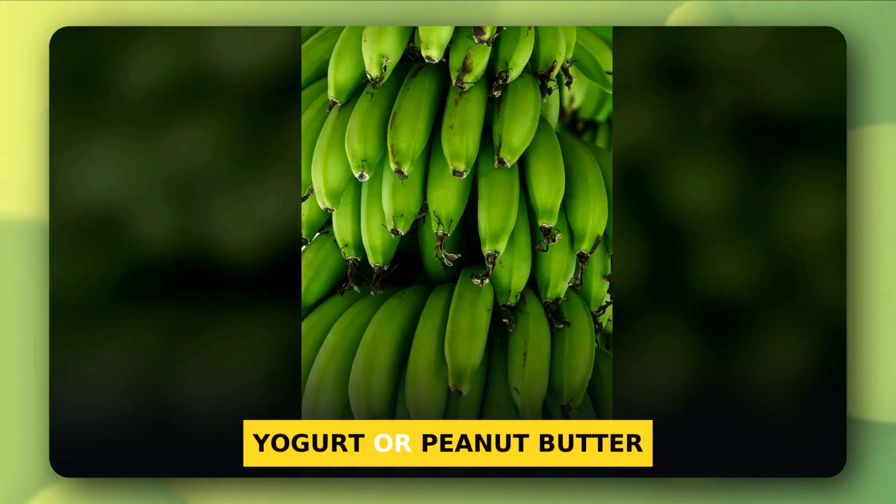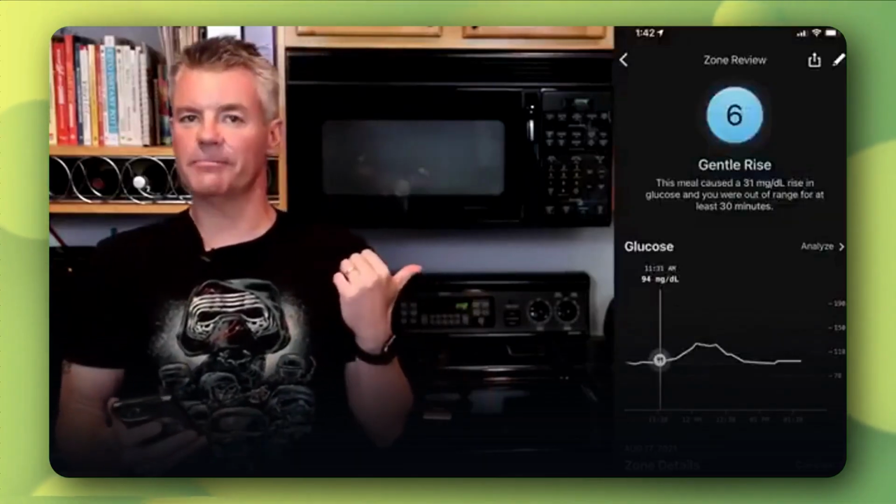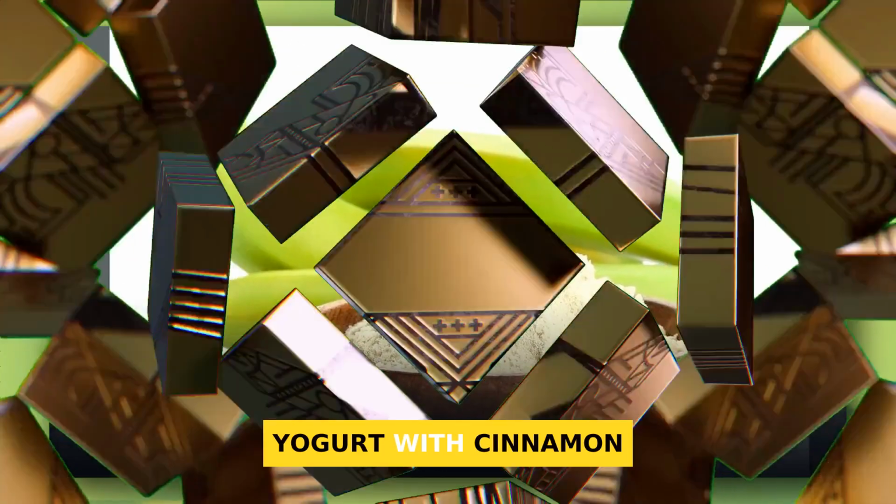Make it smart. If you track blood sugar, choose a small banana and pair it with protein like yogurt or peanut butter. Slightly green bananas have less sugar and more resistant starch, which can be gentler for some people. Slice banana over plain yogurt with cinnamon.